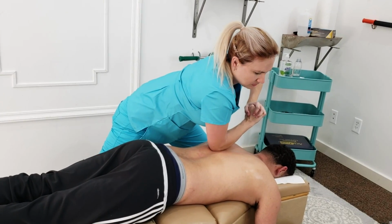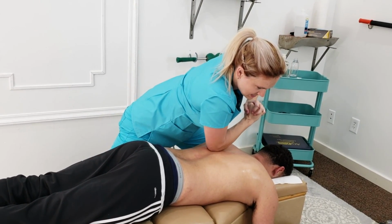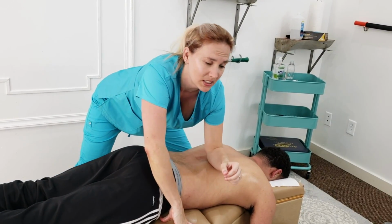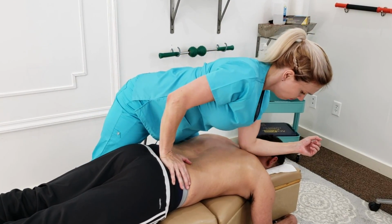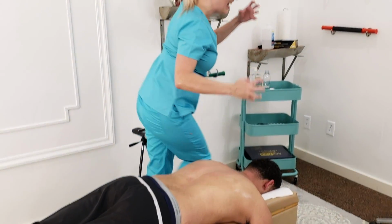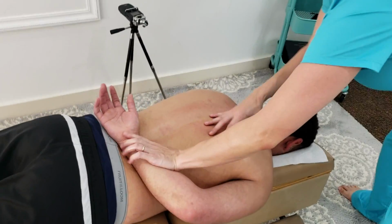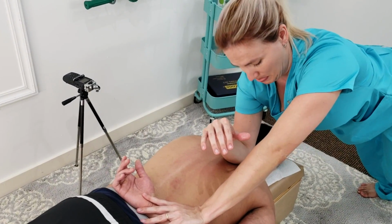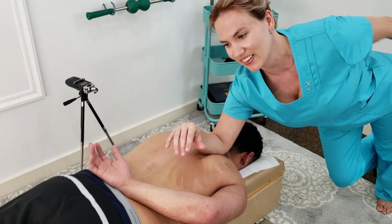You gotta get this fixed or it's gonna give you problems later in life. Most of the injuries that happen to us happen before we're 18. I mean, this is everything I've got, you know? Wow. He's not even flinching. Kick this chair away, I don't need the chair. Well, I'll just hang out here.